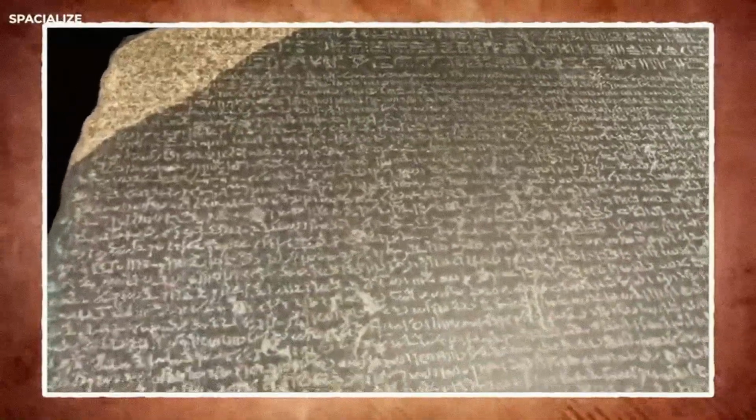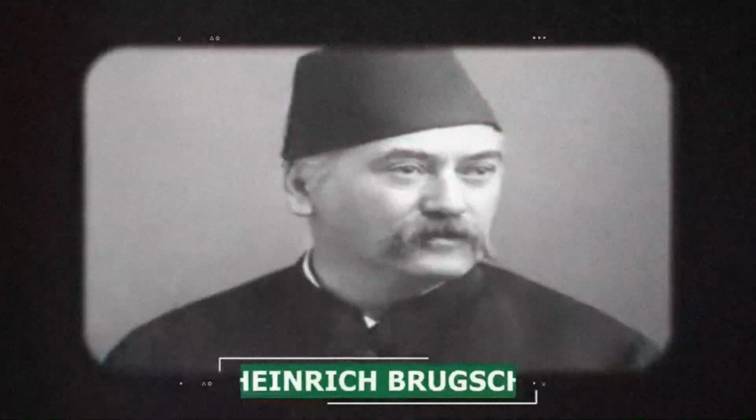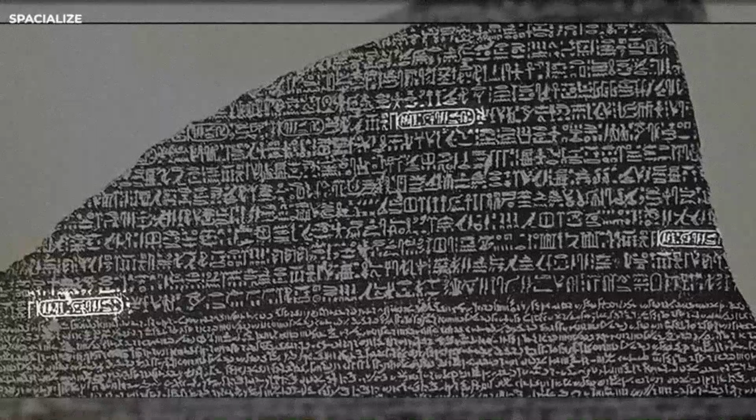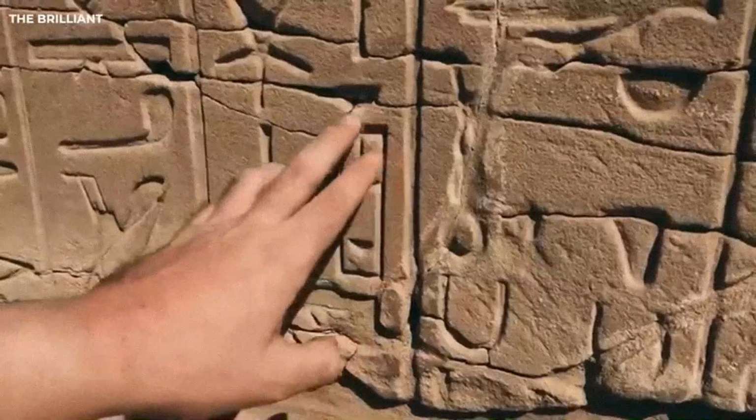For more than 1,000 years, the pharaoh's language could now be read once again. The Rosetta Stone had not merely presented a hint, it had given the vital link. The job did not stop there.